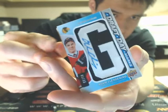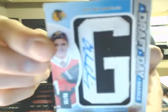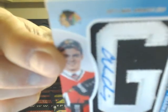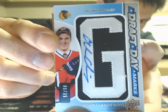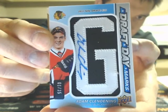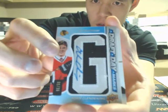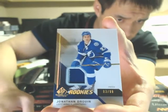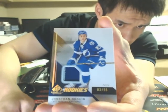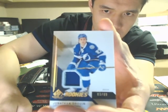And a draft day marks. The guy really looks like Jonathan Toews. Every time I pull one of him, I always think it's Toews, but it's Adam Clendening. Clendening out of 35, the letter G for Chicago. I think they just traded him too. And a patch of Jonathan Drouin, 83 of 99. The Tampa Bay Lightning.